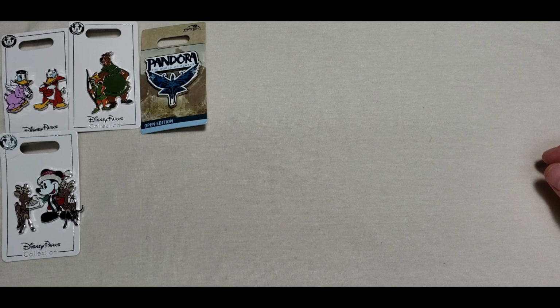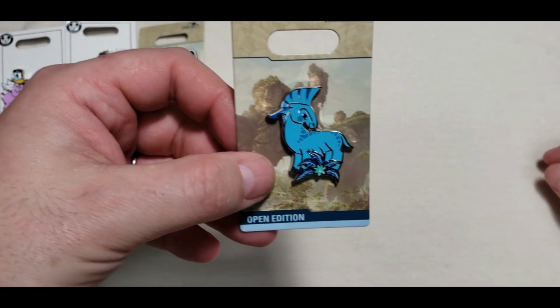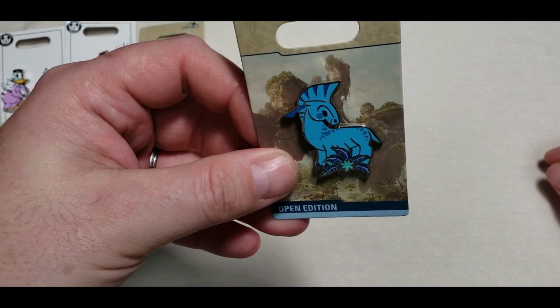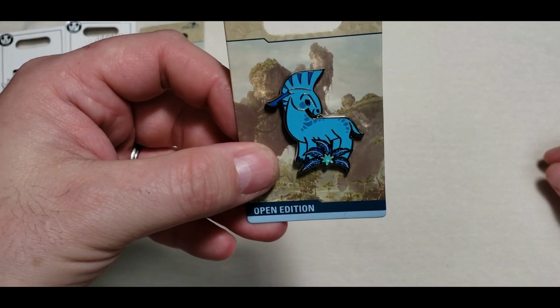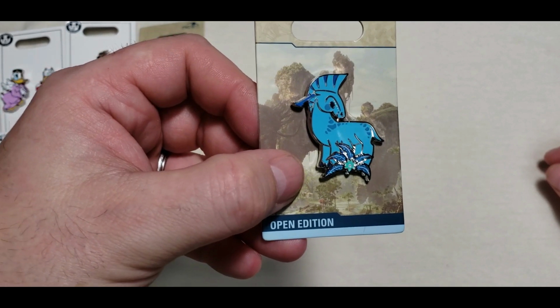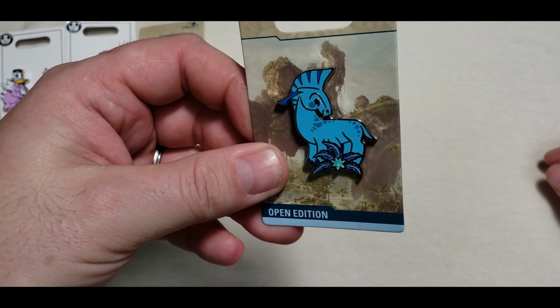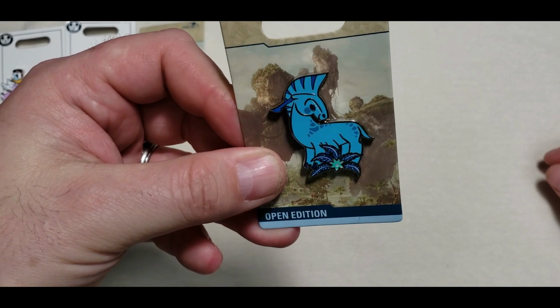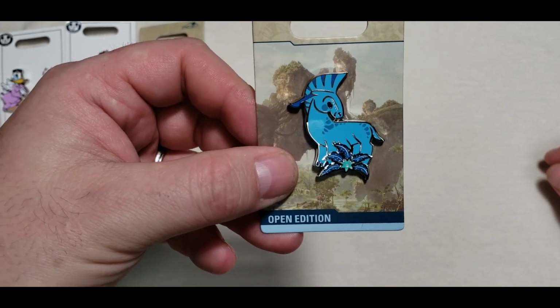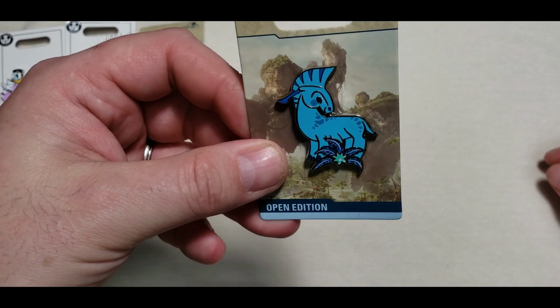Next is another Pandora pin. And this is, I forget what they're called, but there's six-legged horse things. I just thought this was so cute. They had this type of version of it as a stuffed animal that I kept trying to talk my daughter into buying, but she didn't go for it. So this pin is as close as I could get.